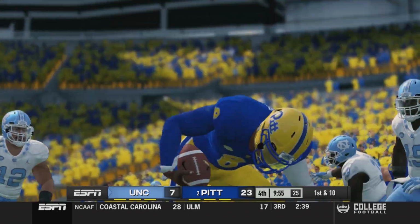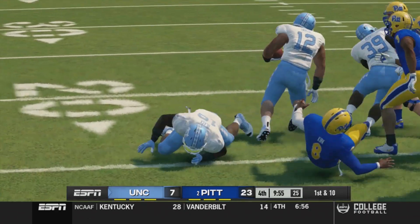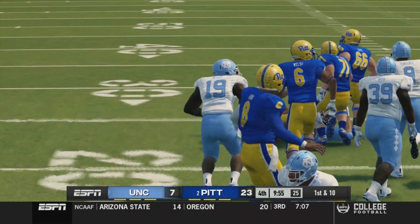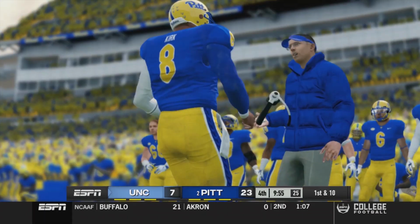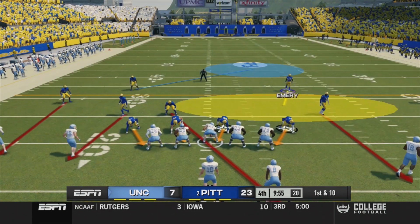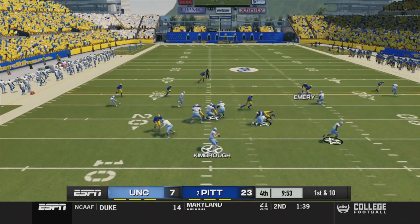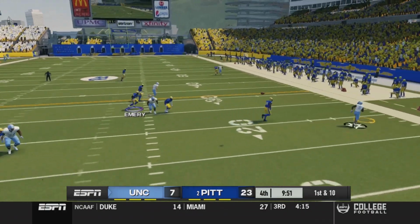Mac Ball was in there as well. He was the first man to get to Kirk. Kirk fought through that one, but Black comes through, knocks the football out, and Johnny Garcia, all 3 of North Carolina's star linebackers, get into the action on that play, and it ends up being a takeaway for the Tar Heels, trying to keep their hopes alive as they cling to a 2-touchdown deficit here.